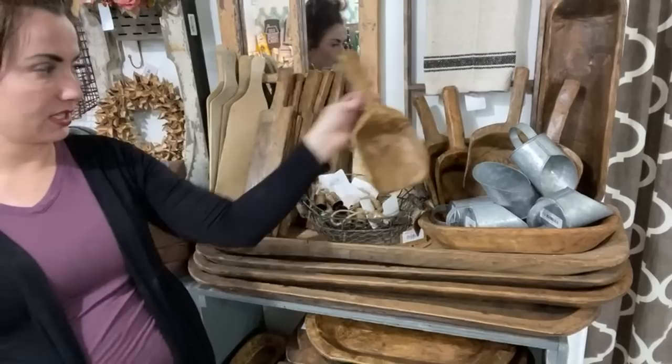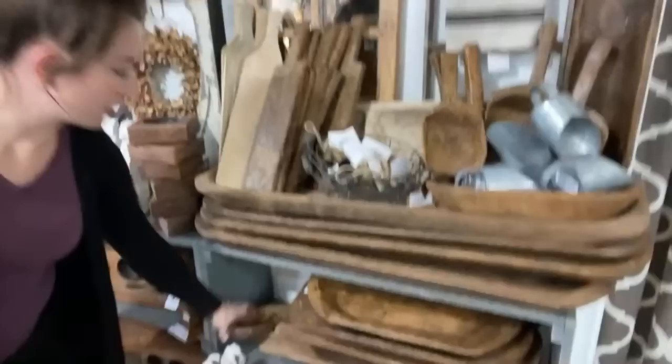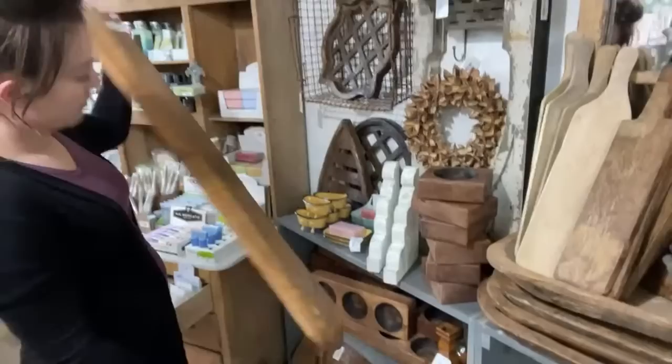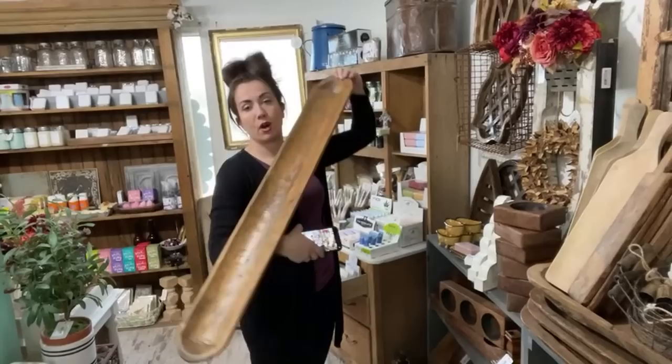And then every single size of dough bowl that we carry, except for the small hearts, from our number one all the way to our number eight, and our very popular number six. These sell so fast. This is the number six dough bowl, and this one is $39.95. For this length, you're getting a really great price. So if you've been wanting one of these, they are back.